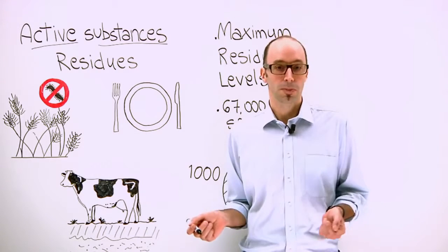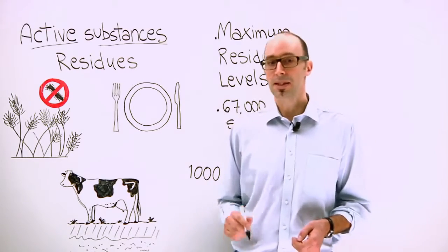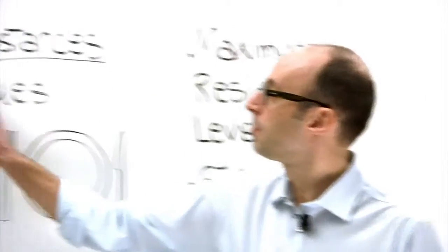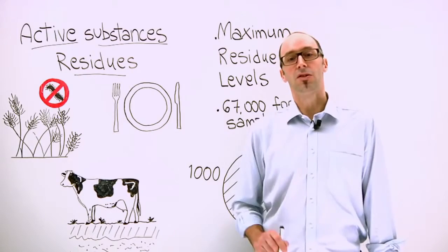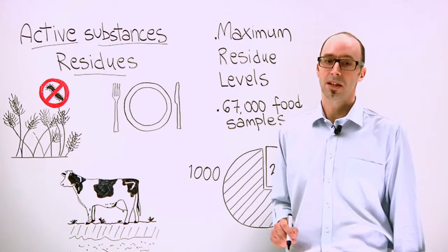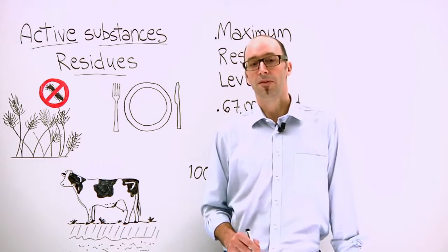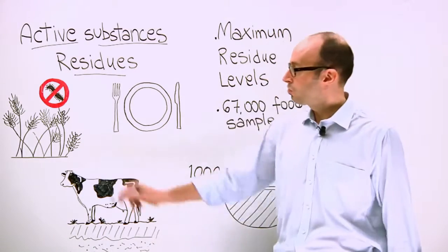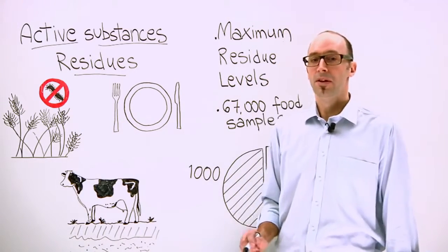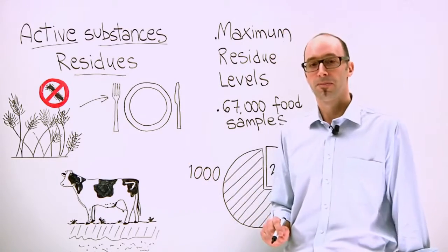Pesticides can be widely distributed in the environment where they could be harmful to plants and animals. In some cases, small amounts called residues can find their way into the food that we eat. These residues could be harmful if they exceed certain levels. There are many ways in which pesticide residues can get into our food. For example, residues in treated crop can be carried from the field to the food on our table.